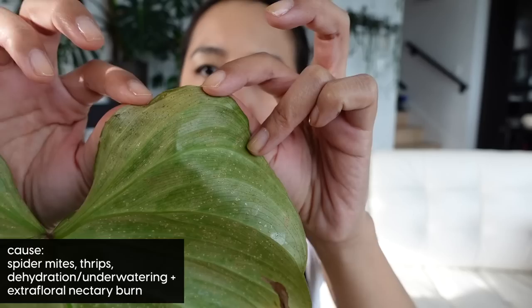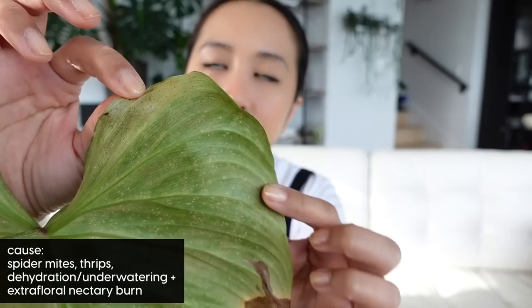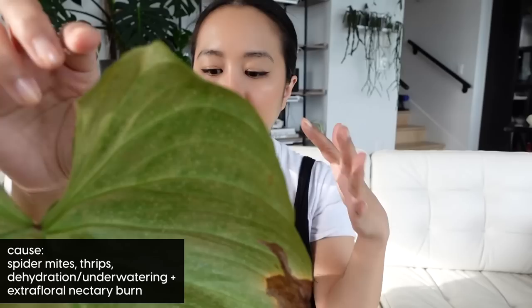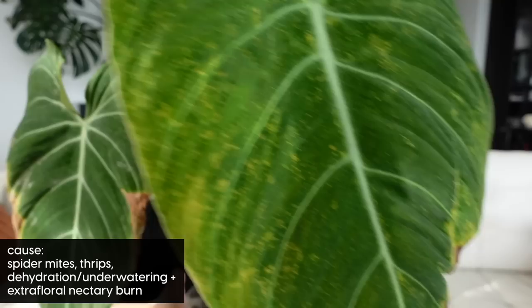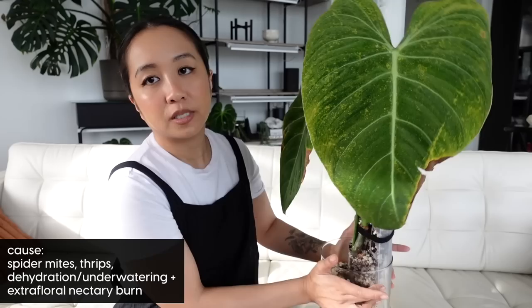In this corner, you can see how it's discolored to this coppery, rusty color. And there's also these dark brown dots left by the thrips. And I did have a little cluster of thrips right here in this corner, and I think they were having a town hall meeting or something, but it was strange. They were all just clustered together and my hands are so sticky. This is just classic damage from, I would say, mostly spider mites and an excess of EFN.